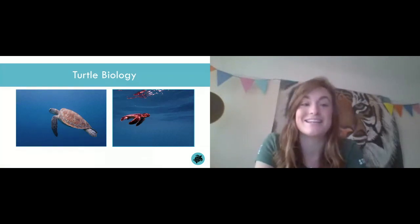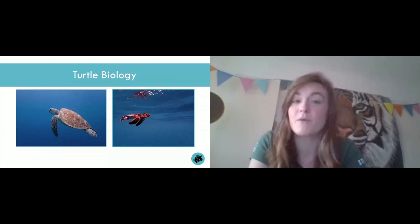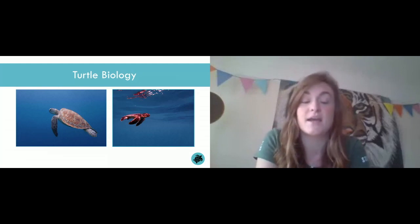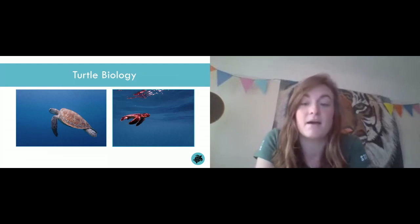Green turtles in particular can take up to 50 years to actually start reproducing and laying their eggs. So you can imagine they have to survive a really long time before they can reproduce. 50 years they have to survive in the ocean, with all the threats that they face, to get to the point where they can produce the next generation of turtles. So this is part of the reason that they are so endangered. All sea turtle species are listed on the endangered or vulnerable IUCN red list.